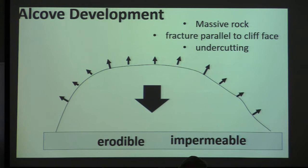Cliff dwellings are frequently built in alcoves. To develop an alcove, there needs to be massive rock, a fracture parallel to the cliff face, and undercutting. Undercutting can be by erosion or seepage pressure from contact springs. Remember contact springs from the water class? The weight of the slab that falls out exceeds the strength of the rock holding it in place.